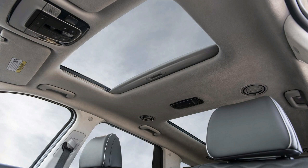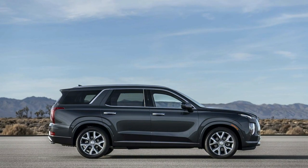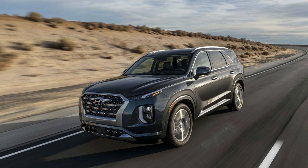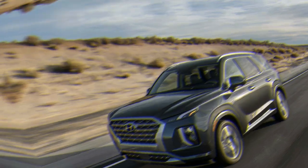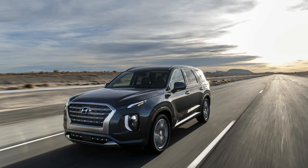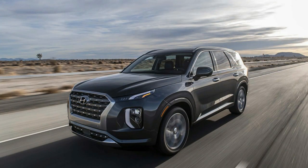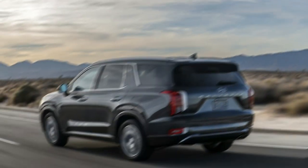Able hauler. While it's no hardcore rig, the 2020 Hyundai Palisade pulls up with solid towing numbers for this class. A standard transmission cooler, electronic sway control and trailer pre-wiring means you'll simply need a decent hitch and a trailer with built-in brakes to tow 5,000 pounds. Limited models like this one feature auto-leveling rear air suspension, another decent feature when hauling loads.